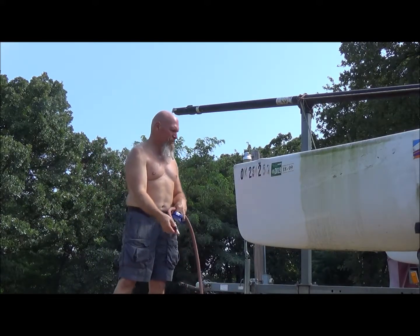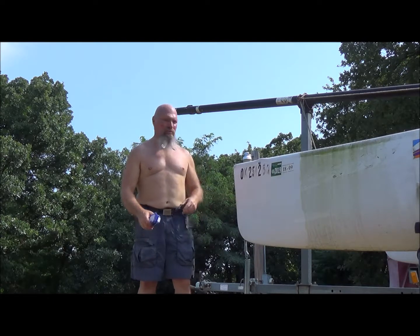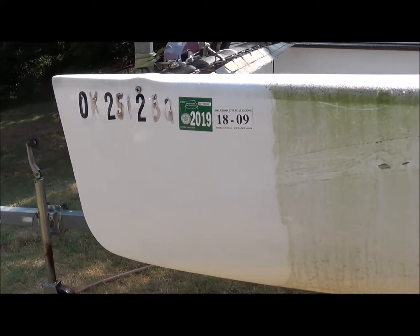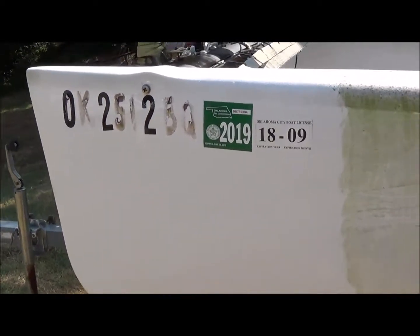Wow. Smooth and clean. Looks really good. And that's the benefit of a rotomolded plastic right there. Comes off looking just virtually new.